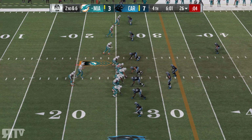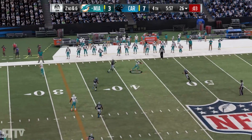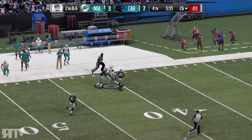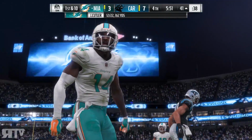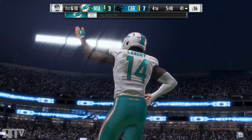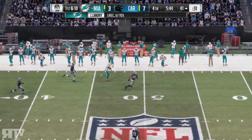Here we go now. Green, 39. On second down, here's Cutler. He's got a man wide open. It's Landry. And he's taken down, but not before getting this across midfield and just shy of the 40. An excellent pickup of 34 yards.